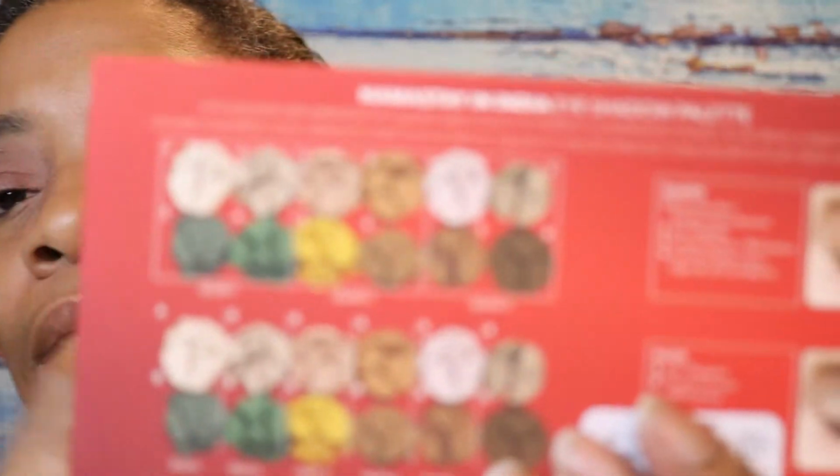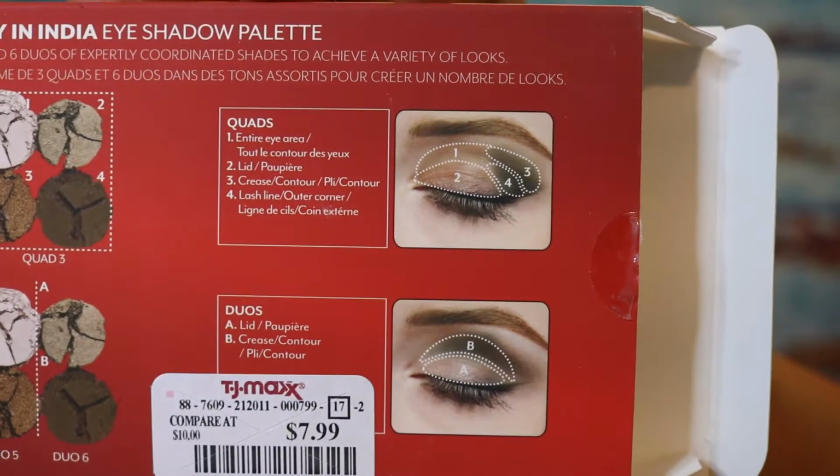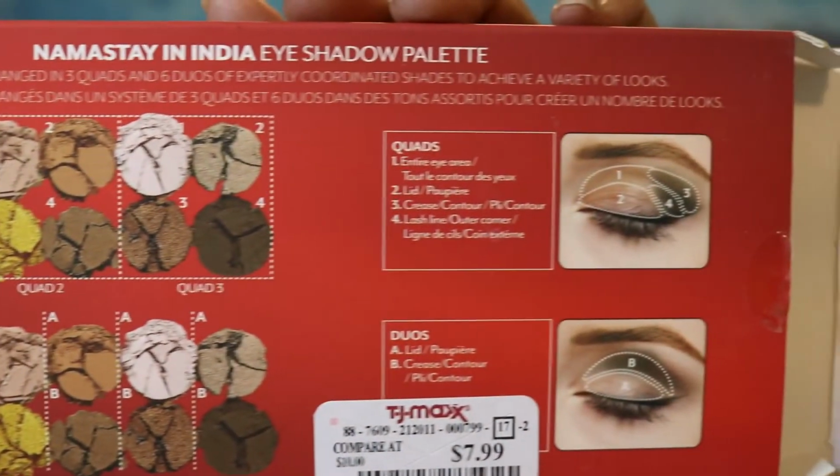Oh, but this is actually on the box where it shows you what to do there. Crease contour, it shows you here. There we go. So it does kind of give you a little guide back here. But I am going to go in with the darker shade anyway. So they tell you what numbers as well.